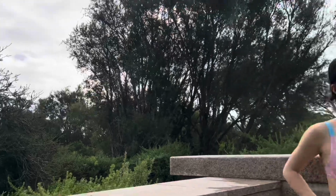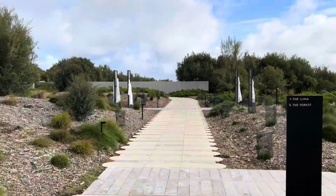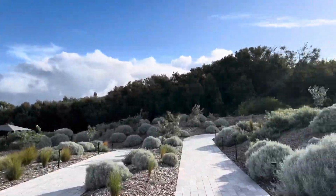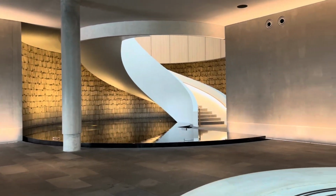We stayed for 3.5 hours, and I think it's $95 per adult. The scenery and the atmosphere is honestly just amazing. It has spas of varying temperatures, and you can do some plunge pools and saunas and steam rooms as well.